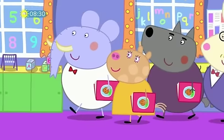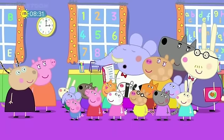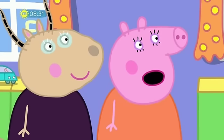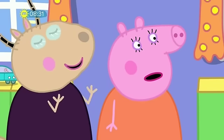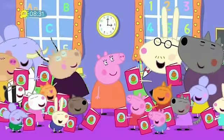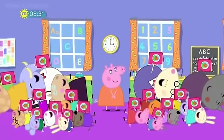The parents have come to collect the children. I've just been to the bookshop, Mummy Pig. It's full of your books. What did you mean by 453967? Well, actually... It's probably post-narrative. Very modern. Well done, Mummy Pig. Thank you. The parents love Mummy Pig's book. The children love Mummy Pig's book. Everyone loves Mummy Pig's book.